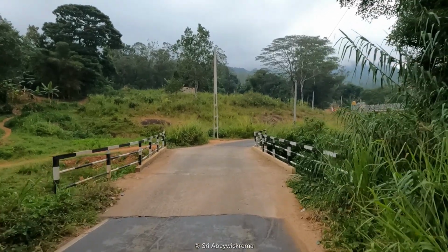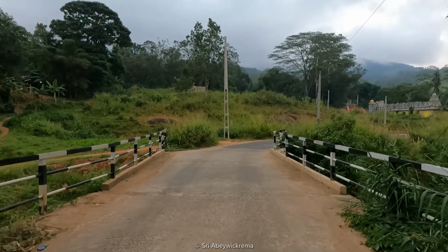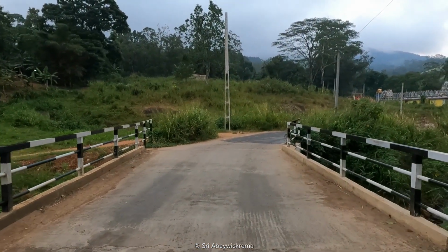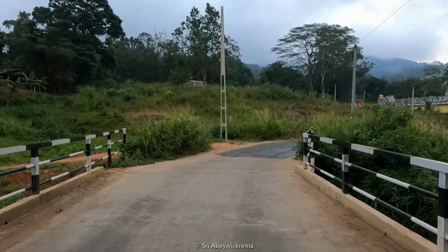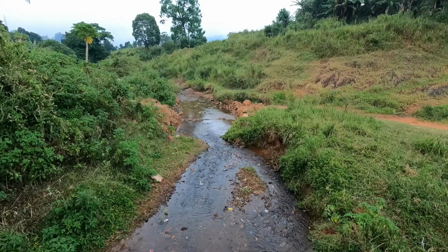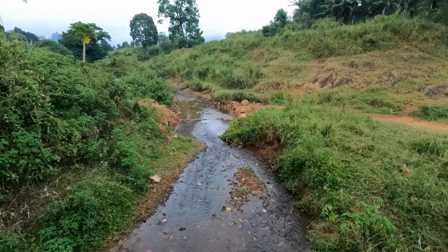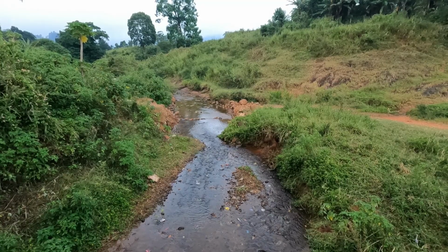This is where Galaha Oya crosses our path. We actually meet many of her branches along the way. This is the lowest elevation in our hike today at 2628 feet or 801 meters. Let's continue our journey then. This is the beautiful Galaha. We crossed her yesterday while we were doing Pekoe Trail stage 1.